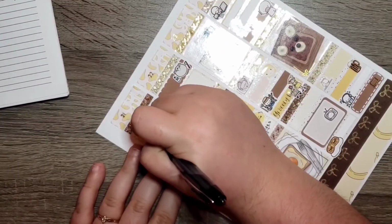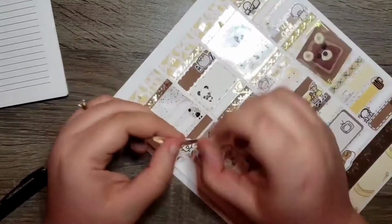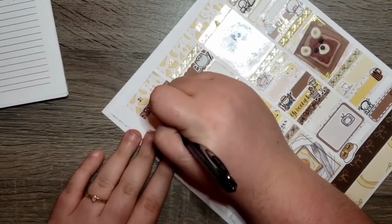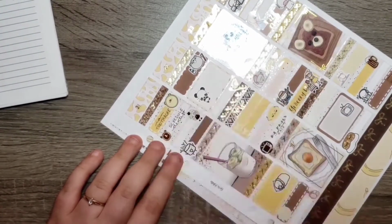And here I am just finishing writing everything out. If you want to know the information of the pens I use or the tools I use, just ask. I haven't updated my description yet to have everything listed, but I will work on it to get that.